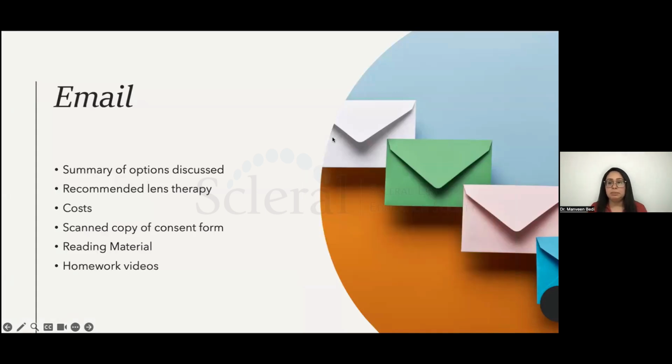So in the email that we send at the consult visit, we'll have the summary of the options discussed and what the recommended course of therapy is, targeted for the patient. It will also cover the cost of the treatment that we have recommended. It'll have the scanned copy of the consent form so that they can peruse it at a later time as well. And it will have the reading materials like any articles about scleral lenses, or we'll give them the homework videos as well.